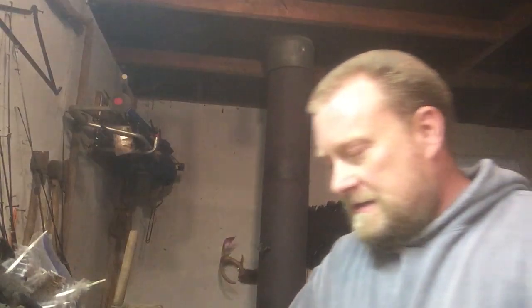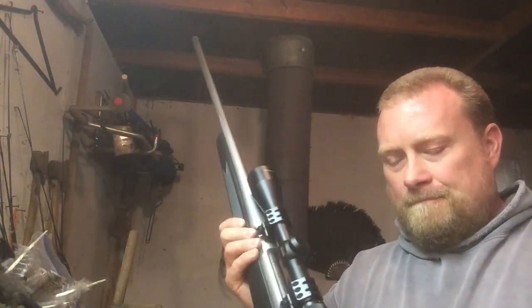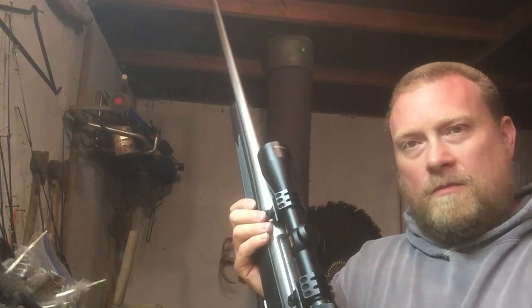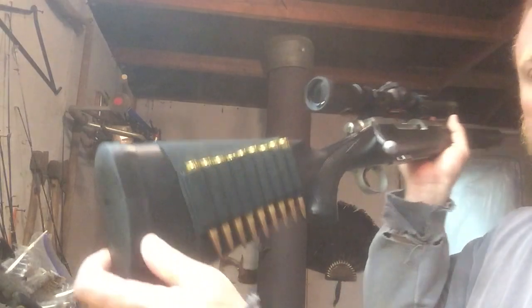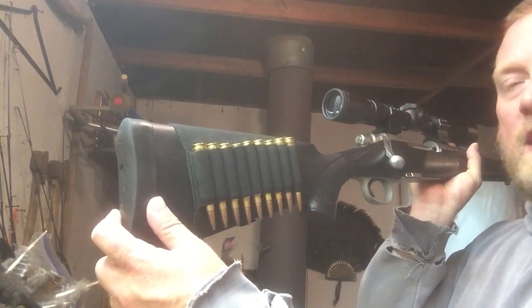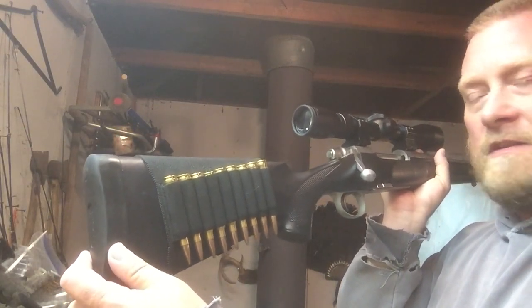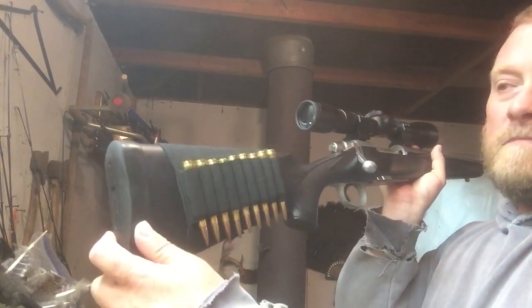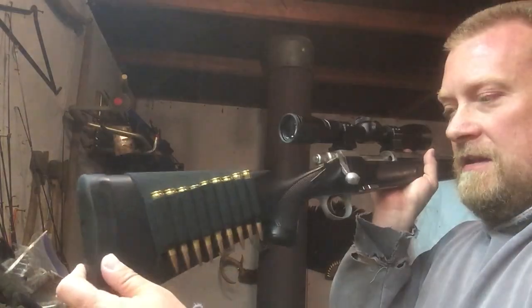And the last thing is rifles and shotguns, like single shot shotguns and bolt action rifles. They don't have a lot of magazine capacity. It's kind of why I like these cuffs that go on the stocks. They're inexpensive, about $5 from Walmart or any other retailer that sells this kind of stuff. They help you hold extra ammunition. This one right here has about 8-9 extra rounds of ammunition in it.